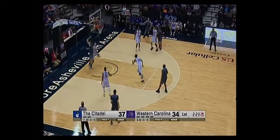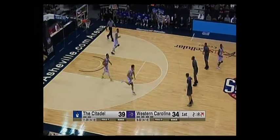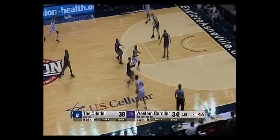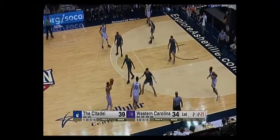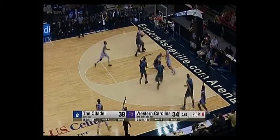Parks getting the attention of Mutombo. Pretty backdoor pass and a nice finish by Najdawi. That was the same play, Pete, but now Western Carolina played it, and then the screener slipped right to the basket. So rather than Burgess, who got the screen from Najdawi shooting it, Najdawi got it on the slip.